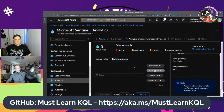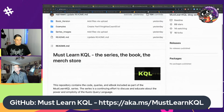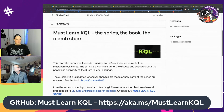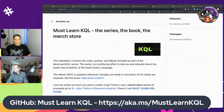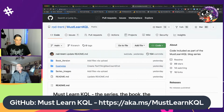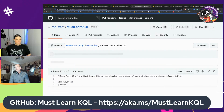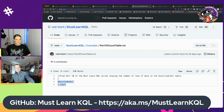And I wanted everybody to know that there is a great GitHub repository that Rod has put together that I've got here on the screen. Must Learn KQL. Looks like it's based on a book, and there's some merch and all sorts of stuff. So it looks like you've got some examples on different queries that you can run, like here, account table query that you can have for security events.